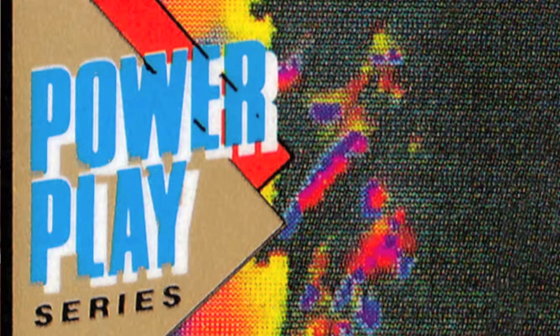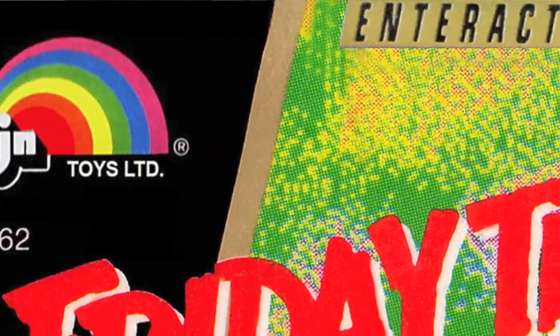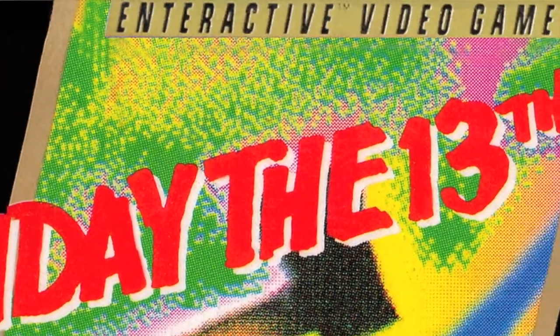This game was part of the Power Play series, which I can only assume means that there's a part in the game that has 4 on 5. I like hockey a lot. Hockey mask? Also, it's an LJN game, part of the Interactive video games.